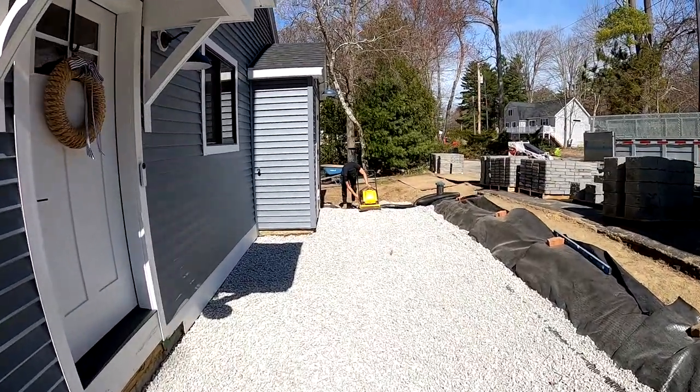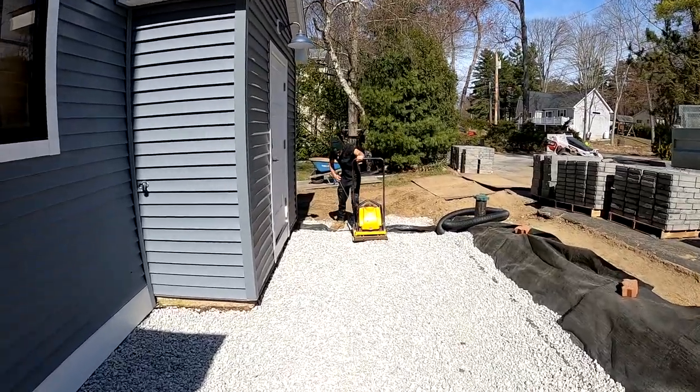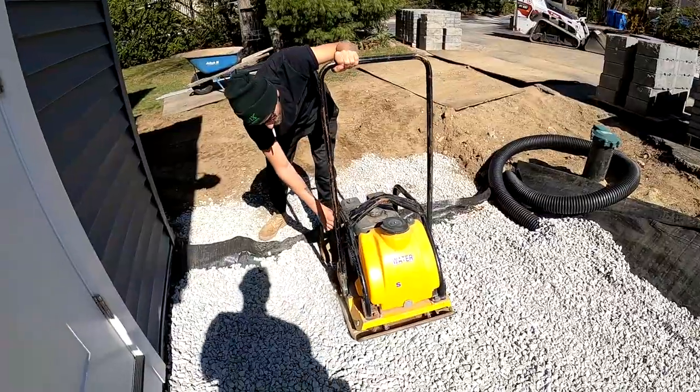Think one pull today? Yep. It's the Honda engine.